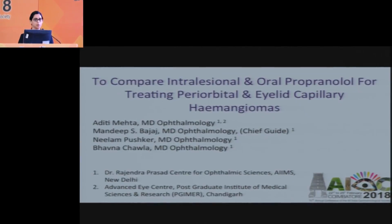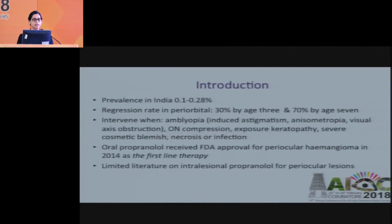And colleagues in the audience, I'll be presenting my study comparing intralesional and oral propranolol for treating periorbital and eyelid capillary hemangiomas. Infantile hemangiomas are one of the most common tumors in the infantile age group till the age of 7 years. Oral propranolol received FDA approval in 2014 as the first-line therapy for periocular hemangiomas. However, there is limited literature on the role of intralesional propranolol in the periocular lesions.